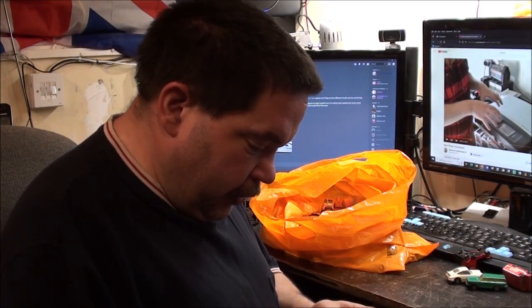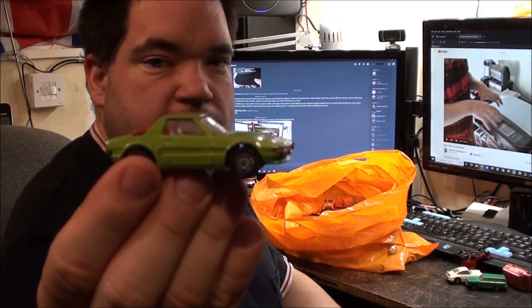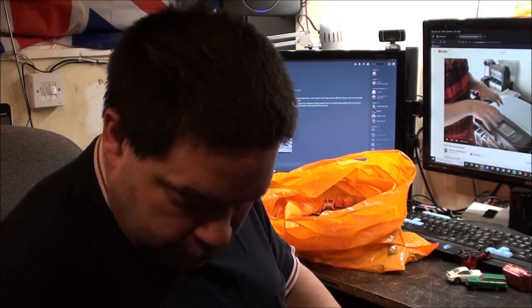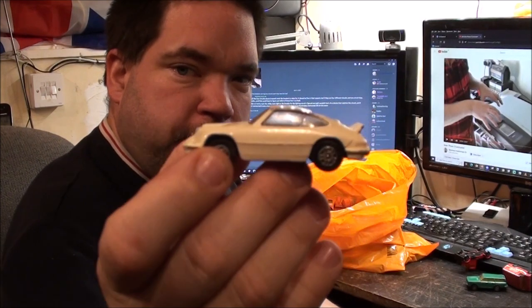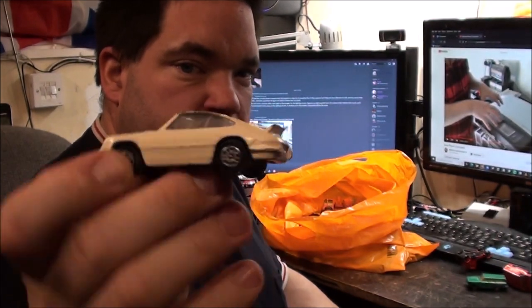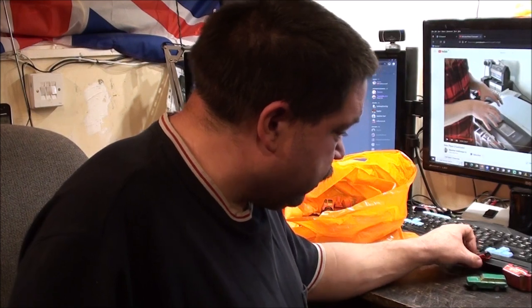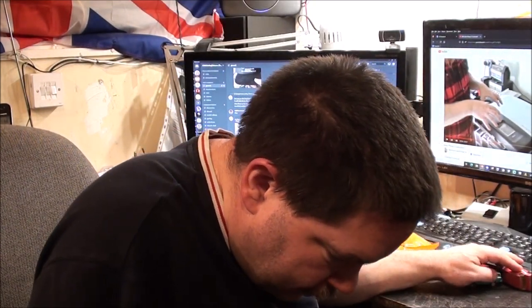I've got a Fiat here from Corgi. Corgi Juniors again, a little Fiat. Got a few variations of this, but not this green one. So that's a definite keeper. Porsche from Corgi. I've got this one in black, but I didn't have it in white, which is why I went for this one. So I got it in both colours. I don't know if they did any more colours. I've actually just realised I'm missing a van.